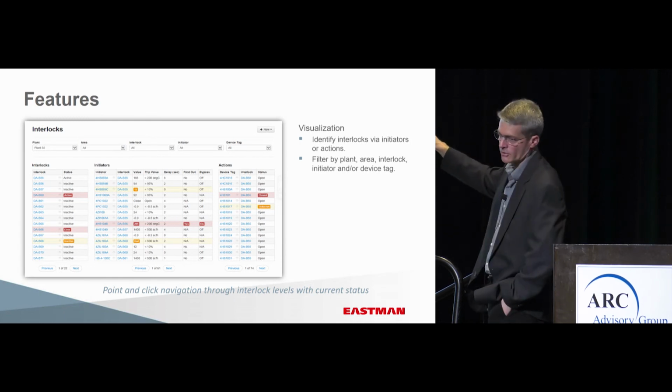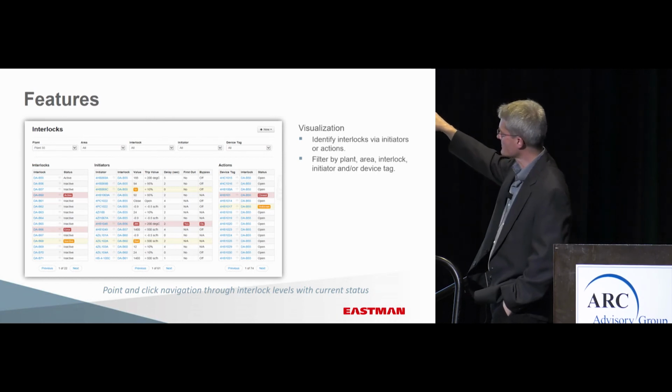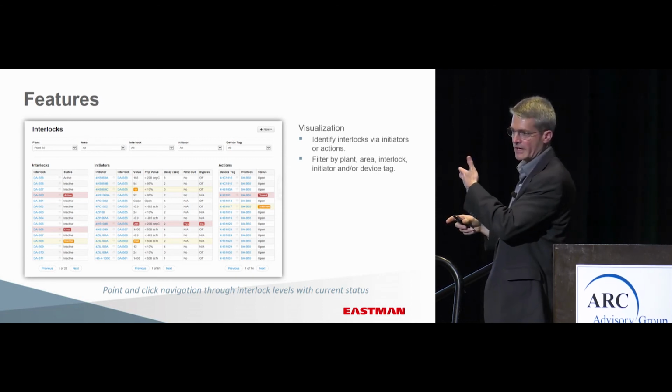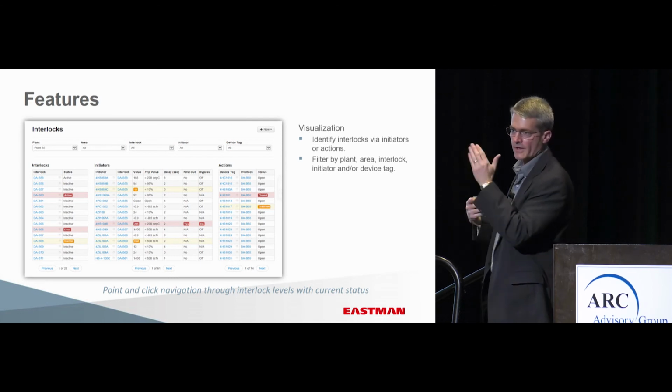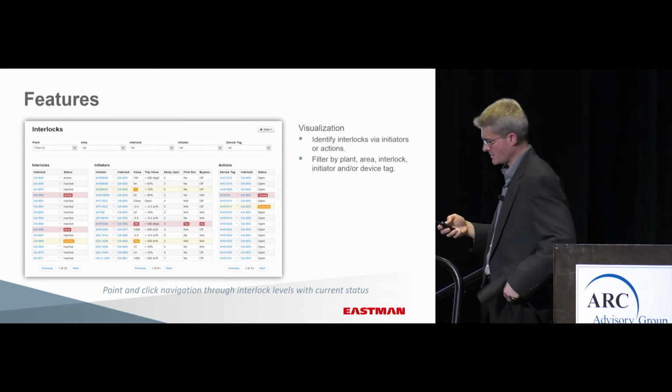So for instance, if I knew we were going to be working on a valve or a pump, I could come in and look at that specific device tag. It would automatically filter that list and show me all the potential initiators that would have affected that device. And then likewise, if I was working on a transmitter, I could look at that specific transmitter and it would show me all the potential actors that that transmitter might trigger that would be an issue for me within the system.